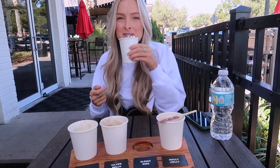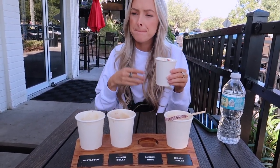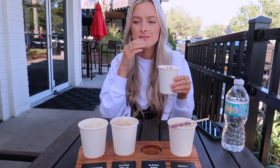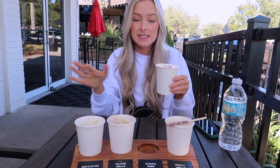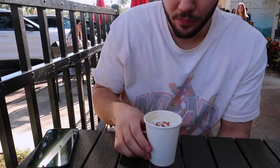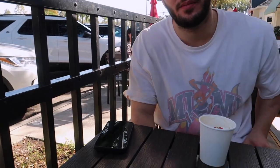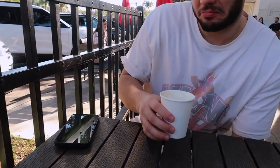The whipped cream on top. This one's like a nutmeg. Okay. No, I don't even know. I can't tell what any of these flavors are. You guys can come and see. Can you tell? It's like a hazelnut. Hazelnut? Like a nutmeg hazelnut? Like a nutty something.